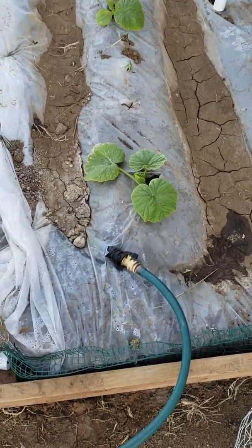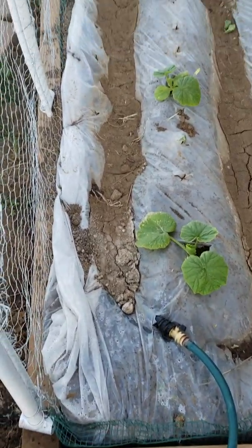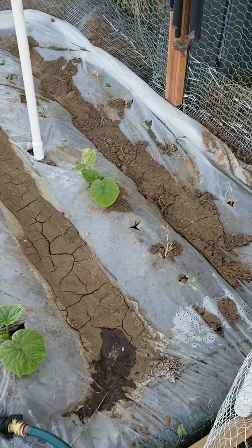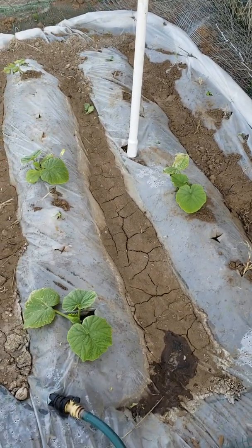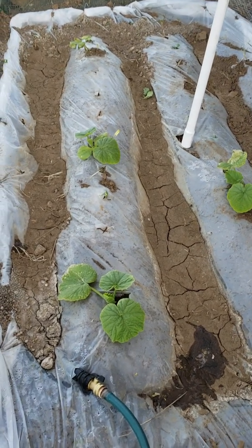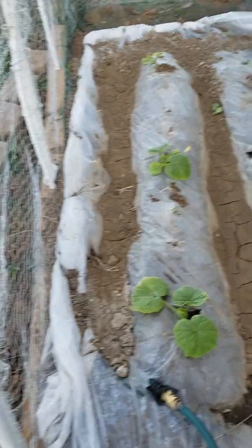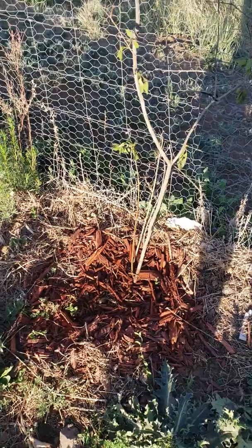So I have the soaker hose there. All that's the dirt that I threw on and then just wetted it down so it wouldn't blow away. Now it's pretty much solid, massive concrete. That's what our natural dirt is like here. I'll pause you so I can go to the next one.